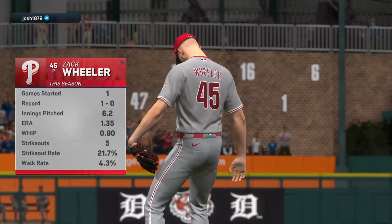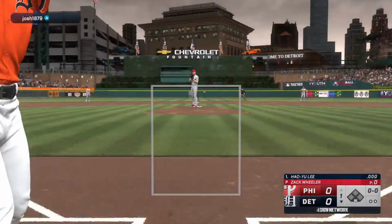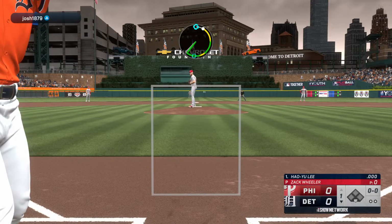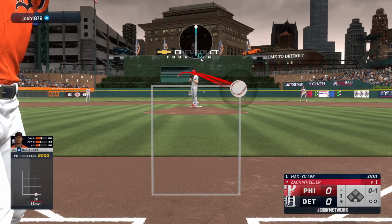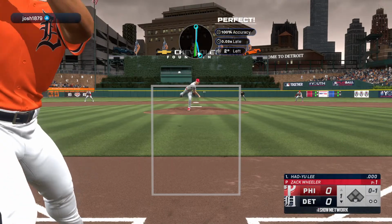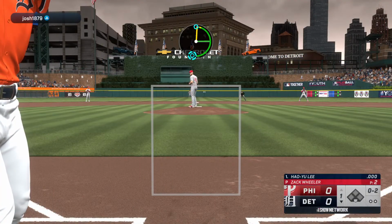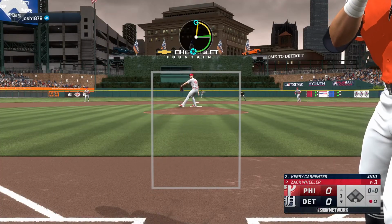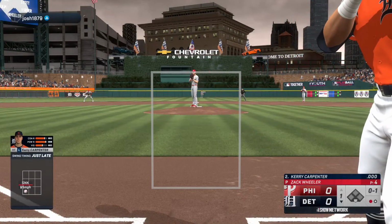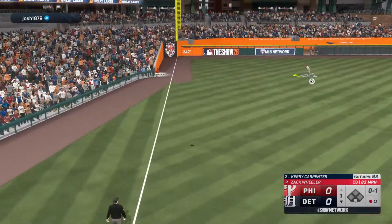We go to the bottom of the first, and on the mound for Philadelphia in this one, Zach Wheeler. Chris, what should we keep an eye on here with him? How you lead. Up now for the Tigers. And a strike in there. On the ground, right side. And foul ball. Swings through that one. It's a strikeout. Swing and a miss. Strike 1. Sliced hard but foul.